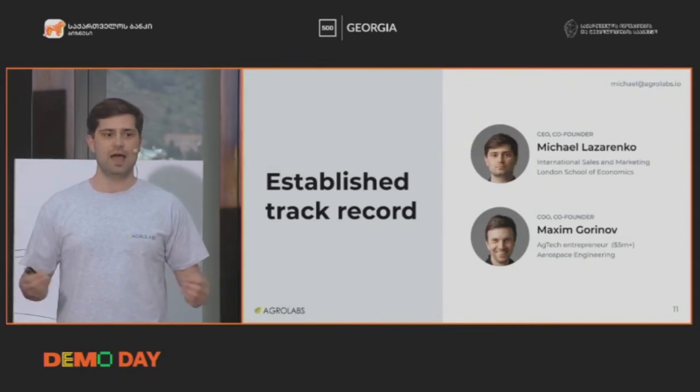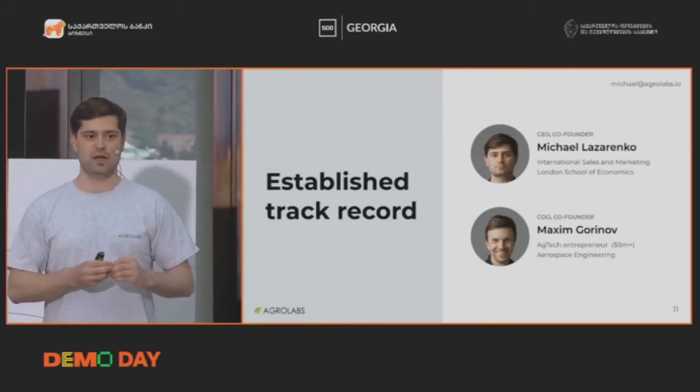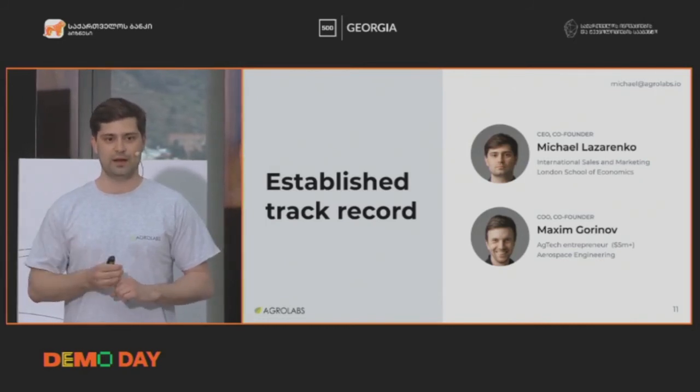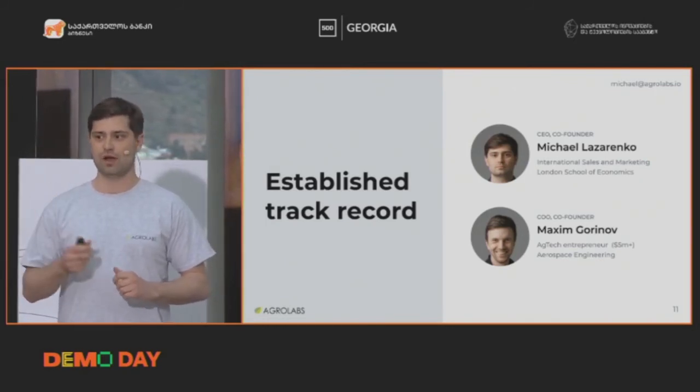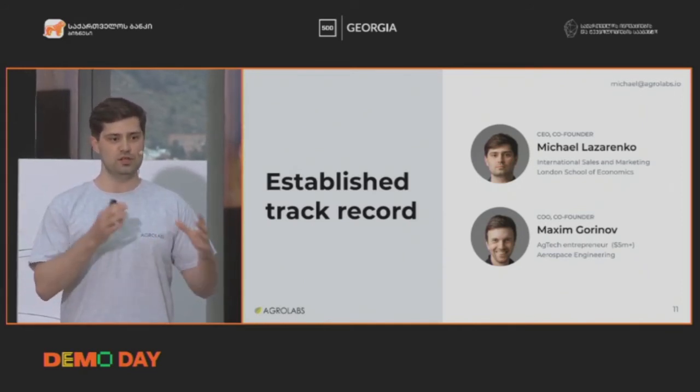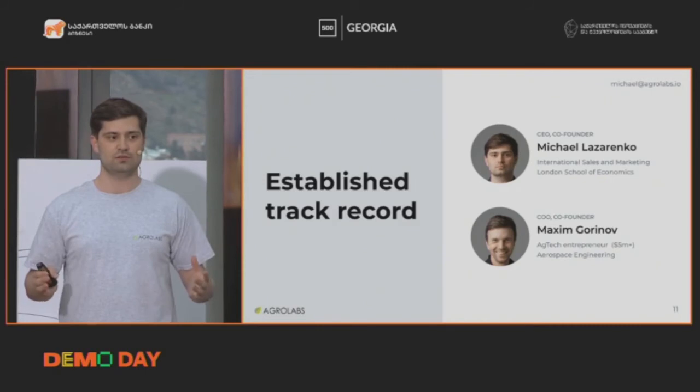Our team has the skills and experience to make this happen. Max is a rocket scientist who had an ag tech company with over $5 million in annual revenue. I had built and scaled hardware companies in the UK and US and graduated from London School of Economics.